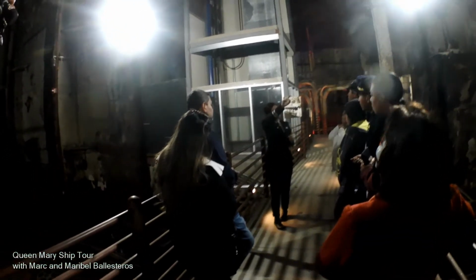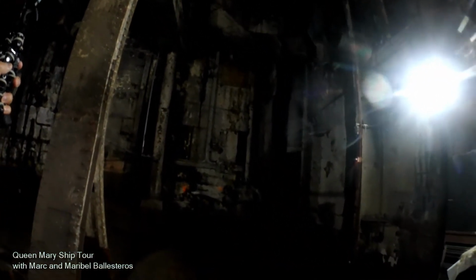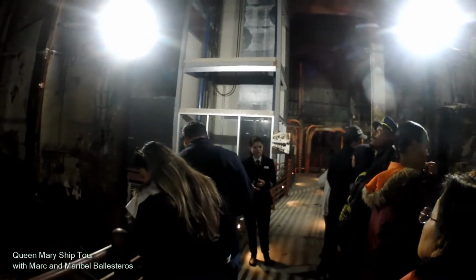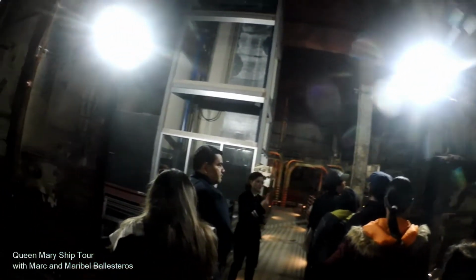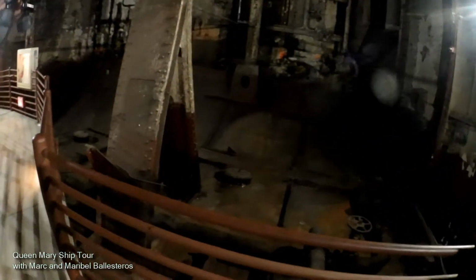Now, if you look up above us, you can see some ductwork here on the left side. That is left over from the closed stokehold system. So the Queen Mary wanted to burn their fuel as efficiently as possible. So all of these rooms were actually pressurized. So if you look over here, you can actually see an airlock. So if you wanted to transition between boiler rooms, you would have transitioned in airlocks so as to keep the pressure.